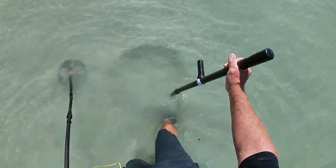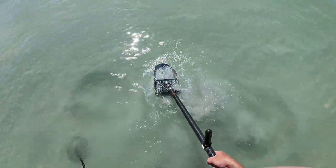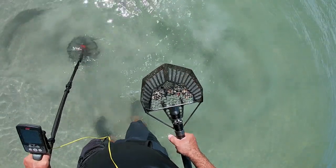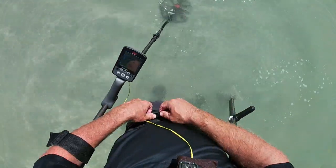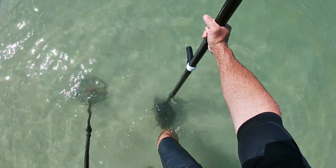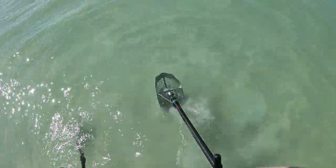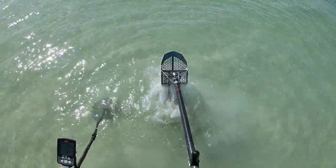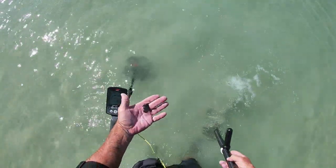Whatever it was just fell back in the hole. It was probably a pull tab the whole time. One of these pull tabs the whole time. That's crazy deep for that stupid pull tab. It's a grunty 14. It's probably a bottle cap or a sinker. Or a piece of aluminum.